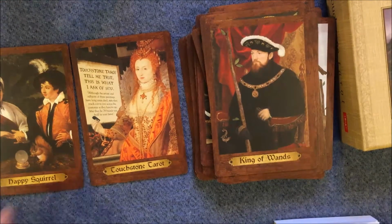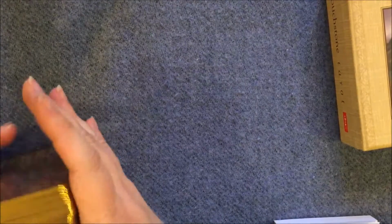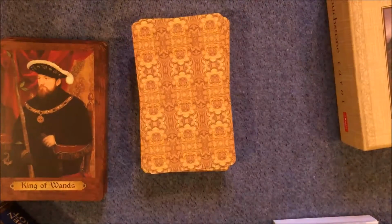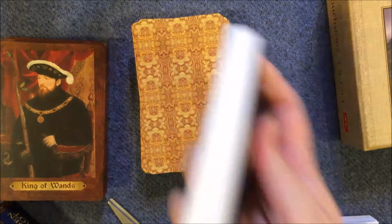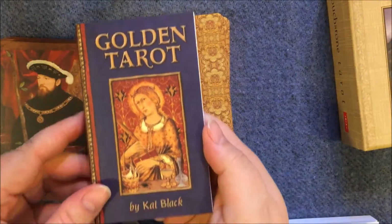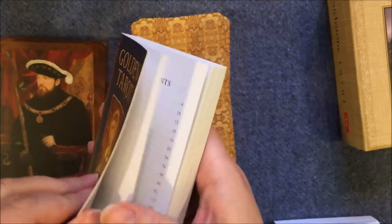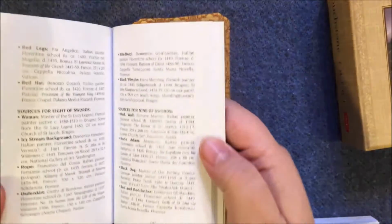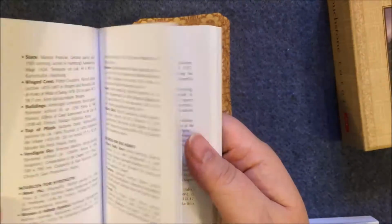So there you go. That is the Touchstone Tarot. And just to give you an idea of what it looks like compared to the Golden Tarot, the deck that is still in print. The Golden Tarot is lovely. There's nothing wrong with it. It's just not one of those decks I tend to reach for. It has a chunky little book. Like I said about the cover, it's very hard and hard to bend. But it's got good traditional Rider-Waite meanings, and the entire back of it gives the painting sources.